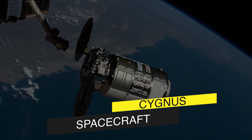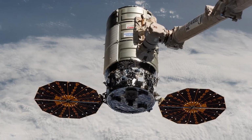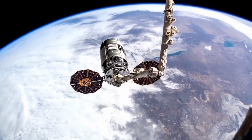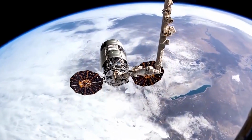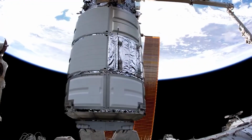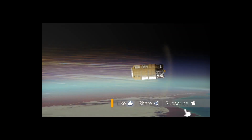4. Cygnus Spacecraft. The Cygnus spacecraft, developed by Northrop Grumman, is a cargo spacecraft that is used to deliver supplies to the ISS. Like Progress, it is an automated spacecraft that is designed to be resupplied and refueled during its mission. The Cygnus has been in use since 2013 and has been praised for its reliability and efficiency.